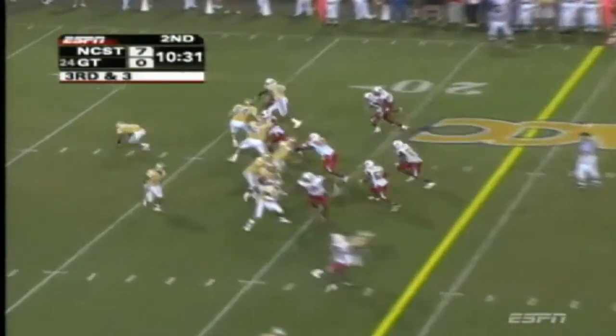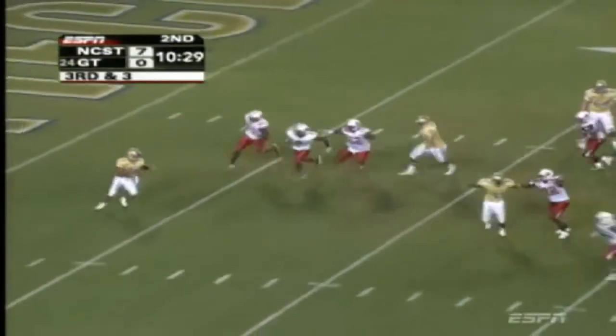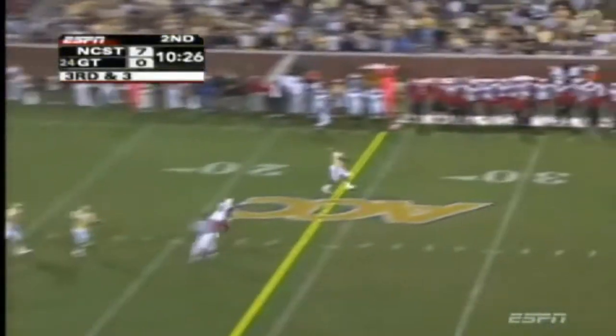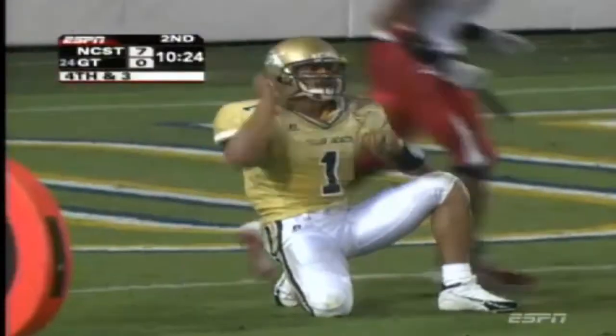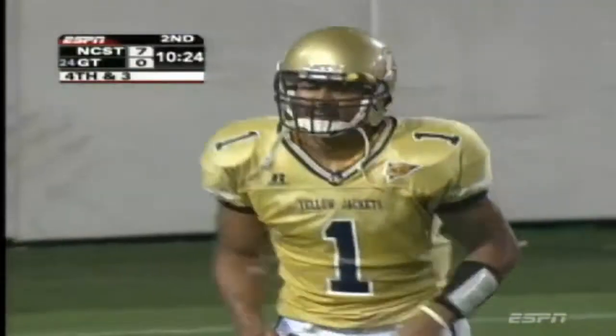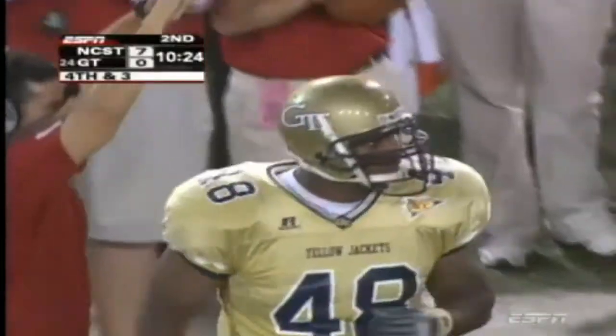They need to get to the 24. A bad snap doesn't help this play. See if Ball can make something out of it. Throws back, wide, wide open. Unable to haul it in. Oh, my goodness. That play could have gone for a long way. Was that Michael Matthews? Yes. The tight end? Oh, my goodness.